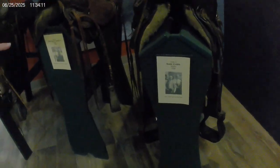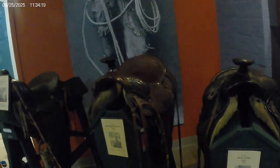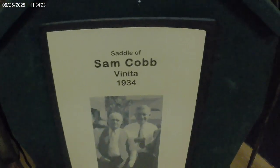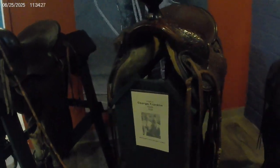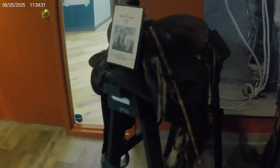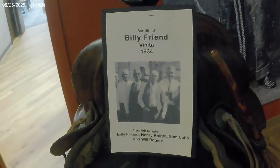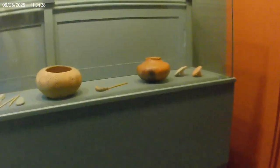Yeah, we've been there. But these were the other three gentlemen, Clem McSpadden, Will Rogers, and these three men. They went everywhere together when they were in college here. Those are nice saddles too. You don't find that kind of workmanship anymore. We've been to that museum. We've been to his birthplace too. It's been several years ago.